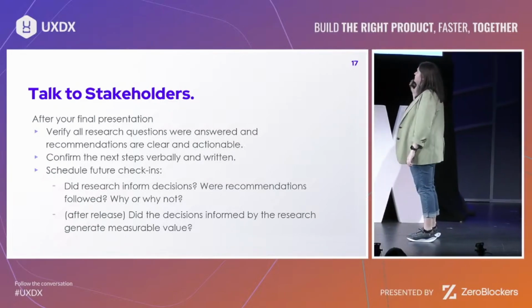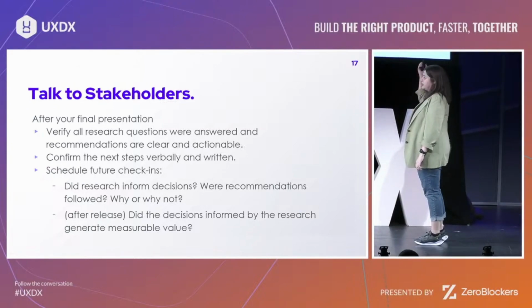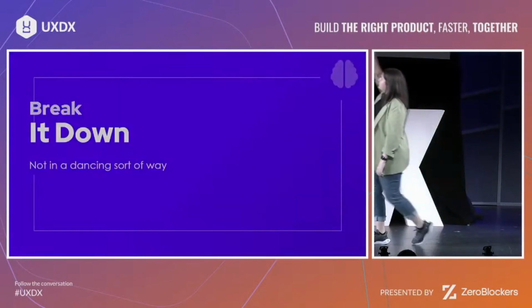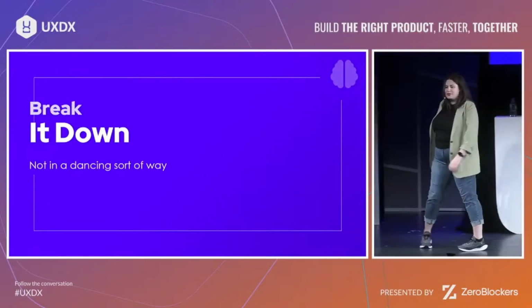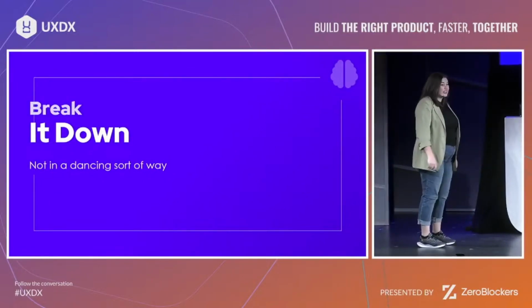And then we are going to go here again. Ta-da. 5 minutes. We're doing great. We're going to break it down. And it's not in a dancing kind of way. I'm not that cool. I'm not a great dancer when it comes to cool dancing.